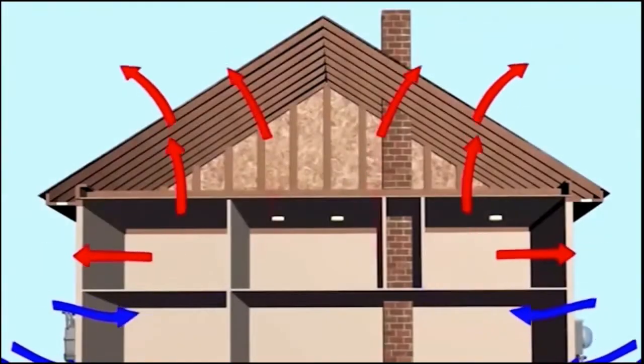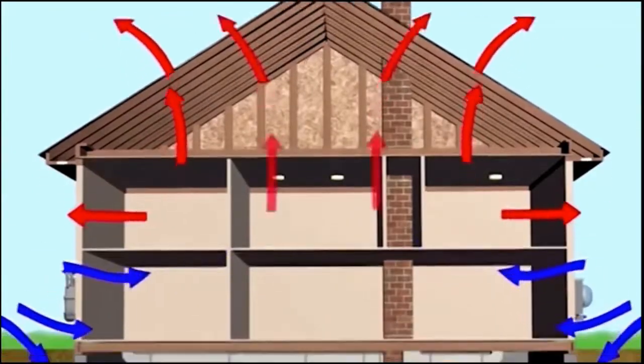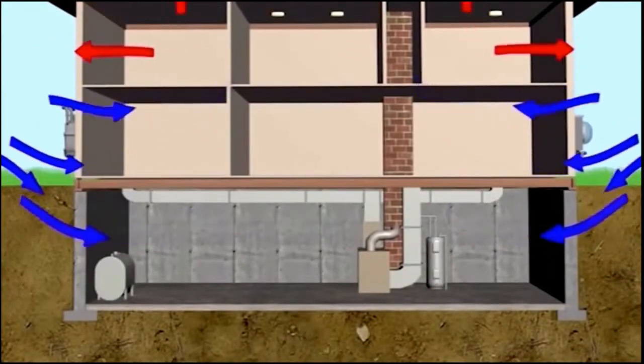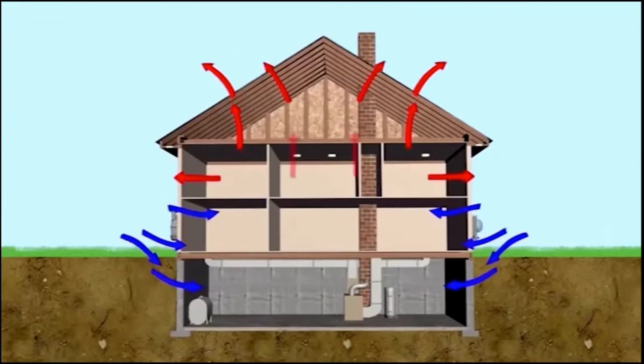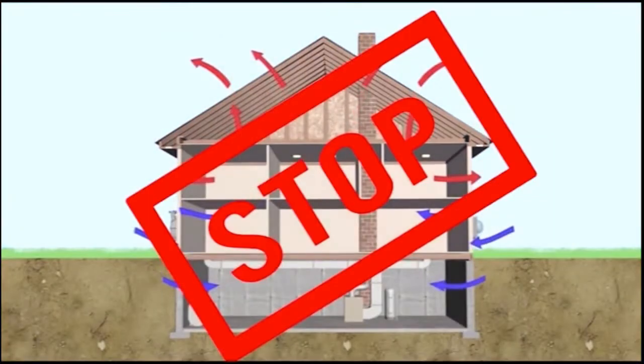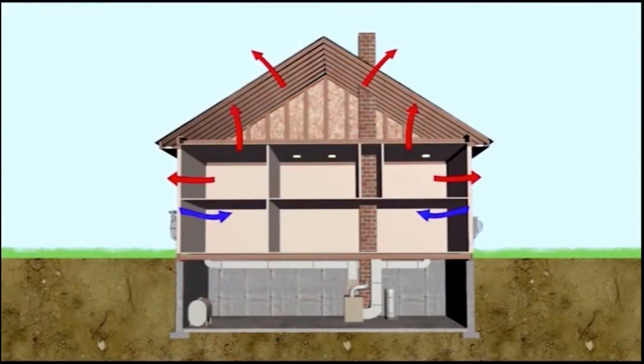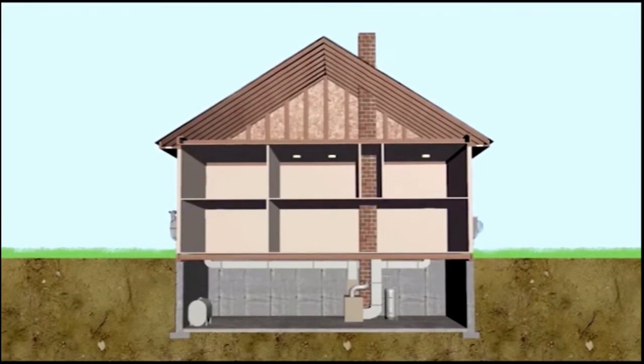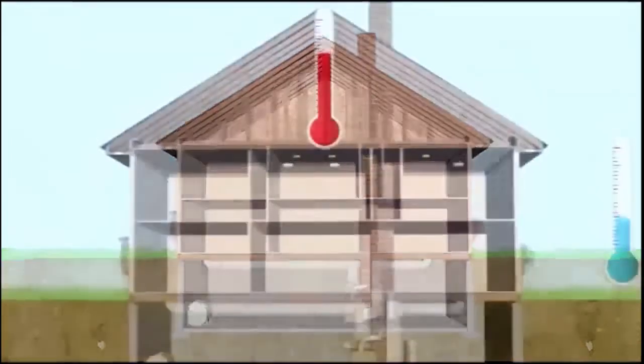Why, you may ask? Because as warm air rises, it leaks out of the top of our homes, and because the warm air leaks out, new air enters to replace it from the bottom of the house. So if we can stop the air leaking out of the top of our homes, then we can dramatically reduce the amount of air exchange and keep the heat that you've paid for to heat your home inside for longer.